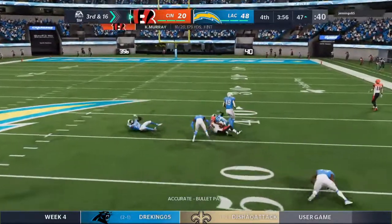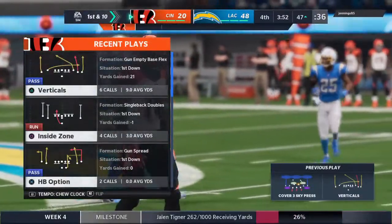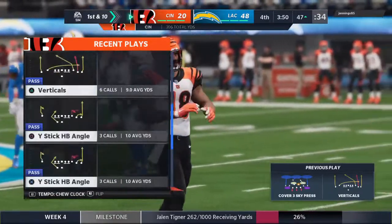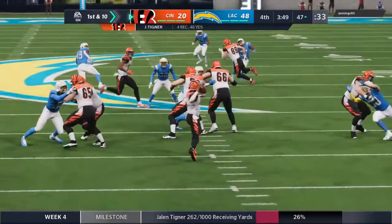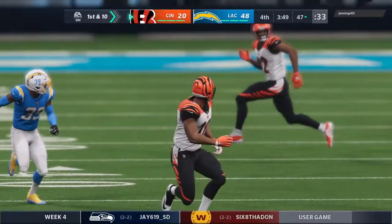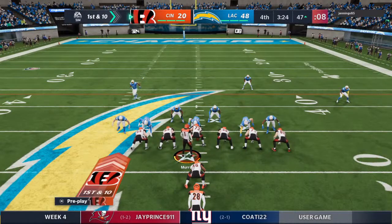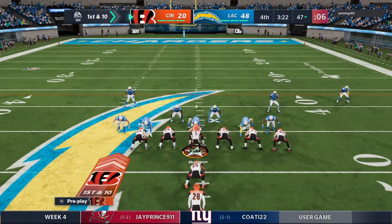And he'll be taken down, but not before they work it across midfield. That was no 3rd and 2. That was 3rd and 16, but they get the conversion anyway. And a Bengal 1st down. So from Charger territory now, here's a 1st and 10 at the 47.